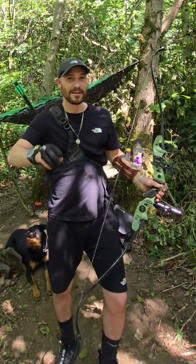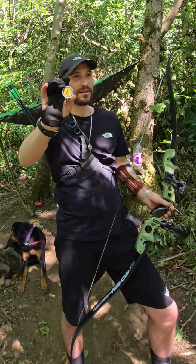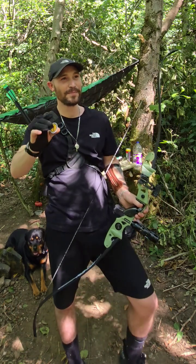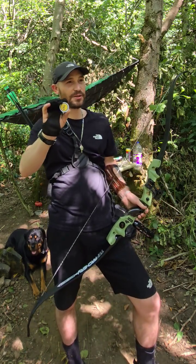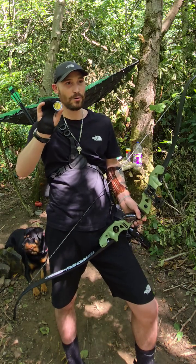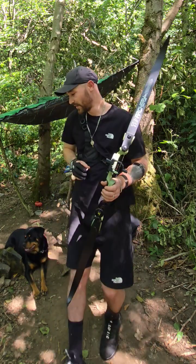Obviously the exploding target. I've seen people shoot them with rifles, but I've not seen anyone shoot one with an arrow. You can shoot them with an arrow, but I haven't seen anyone do it yet, so I'm going to try and do that today, hopefully if I can get it with the new bow.